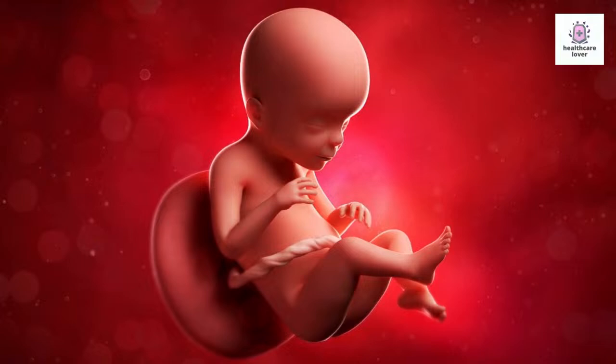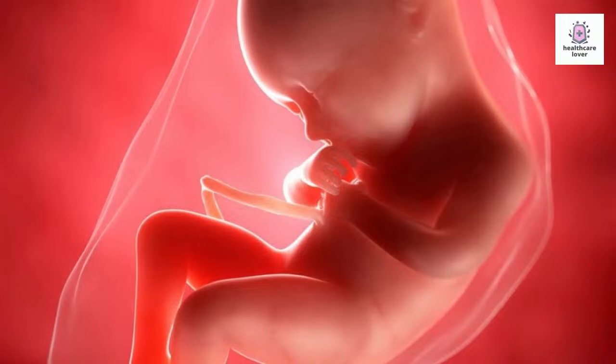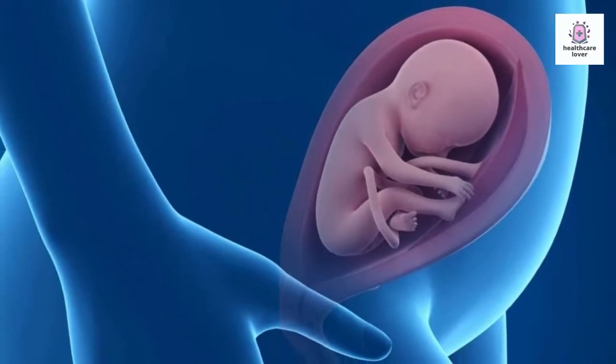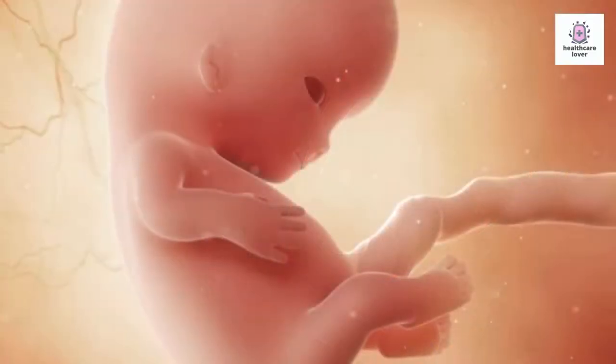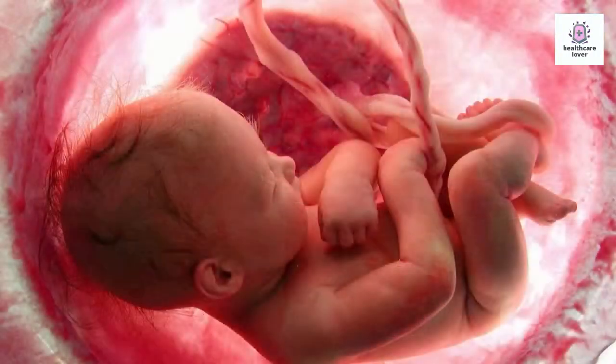The kidneys are working, and your baby passes urine every 50 minutes or so. Your baby will also swallow some urine, which is sterile, in the amniotic fluid. This is normal. Loud noises might make your baby startle. Your baby's taste buds are working, and your baby can tell the difference between sweet and bitter.